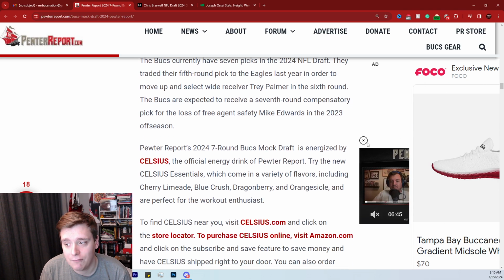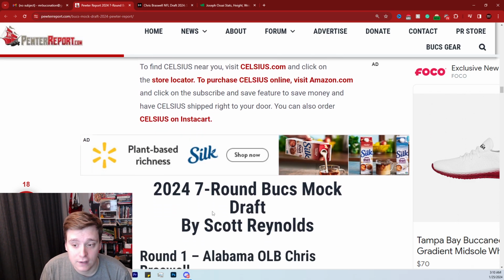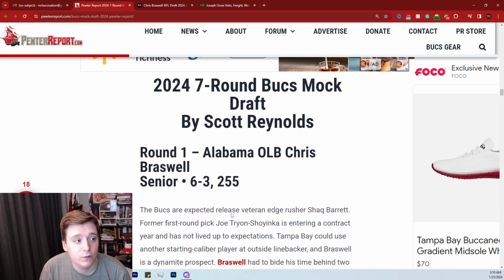into the Buccaneers draft picks here, starting off with the first round pick, or I guess I should say doing the first round pick, because we're not doing the other 6 rounds besides this first round pick, which is Chris Braswell, round 1, outside edge rushing linebacker out of Alabama. 6'3", 255 pounds, according to Pewter Report. And fun fact, this is the guy that I had in my Buccaneers mock draft 1.0.